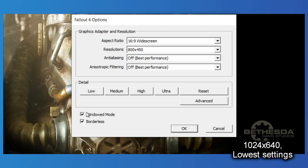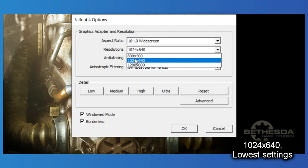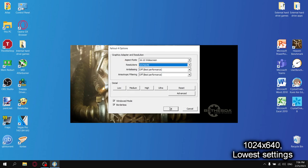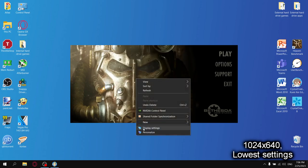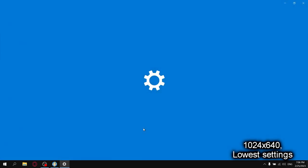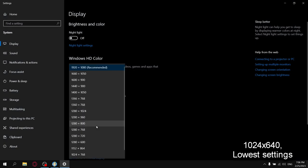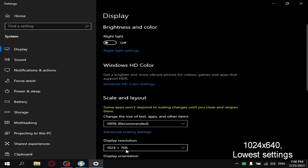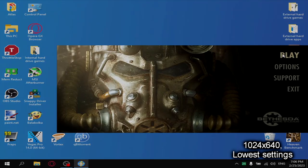Now, for lower resolutions than 720p, we will have to run the game in windowed mode, because we just aren't allowed to use lower resolutions at full screen mode. I don't know why Bethesda decided to make it so that you have to play their game at windowed mode if you have a potato PC, but eh. So now we are going to benchmark it at the really weird 1024x640 resolution. I will also lower the desktop resolution before launching it, to make the game window bigger.